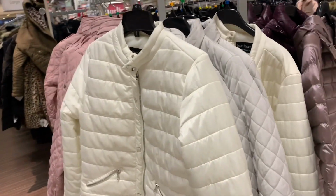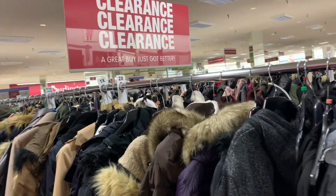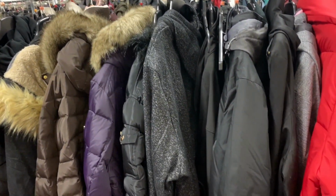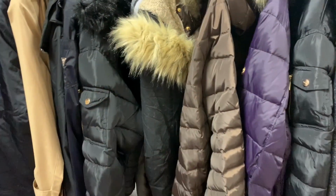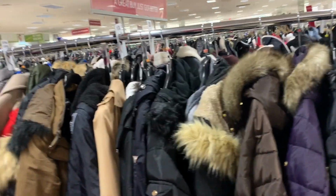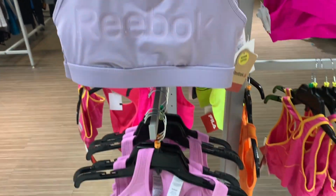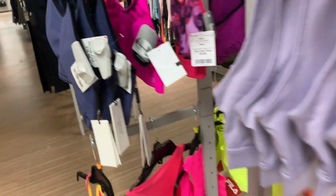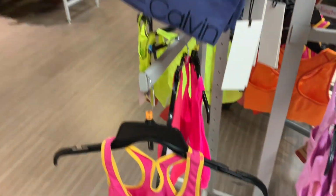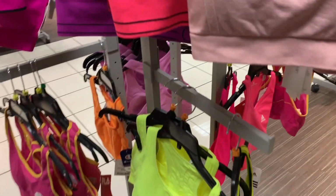Burlington Coat Factory, if they don't have gazillion coats. So look at that. Clearance. And I usually get my coats here because the qualities are really good. And the price. We also have some sports bras, sports stuff. I like this. $16.99. They already have all kinds of colors. I was here last week. They don't have this much selection.